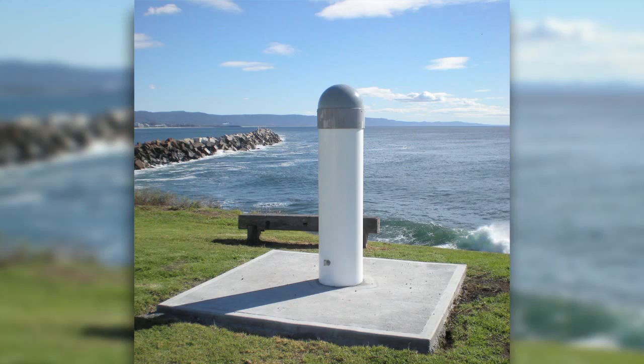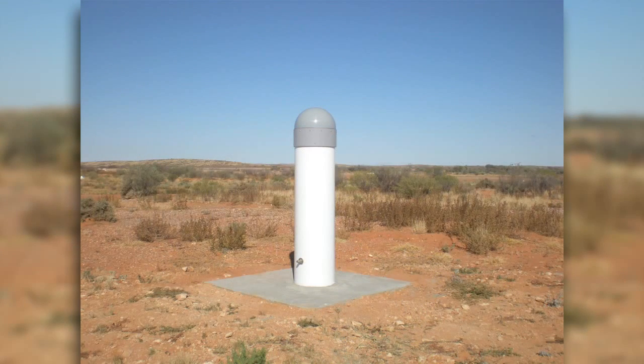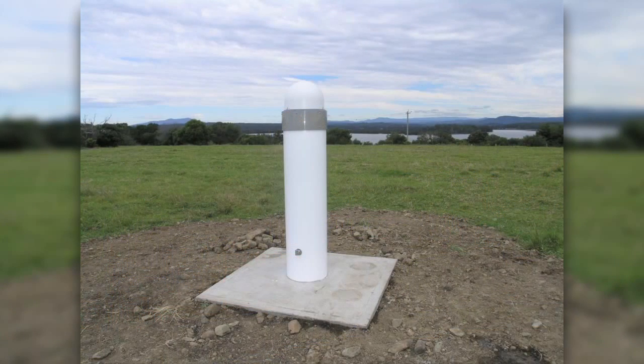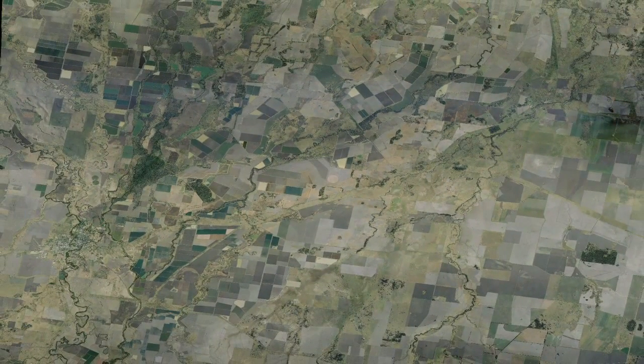CORSnet New South Wales is a network of continuously operating reference stations, CORS, that provide the correctional data needed for the accurate use of GPS and other global navigation satellite systems. CORSnet New South Wales provides a positioning framework for New South Wales farmers that makes these GPS systems more accurate, reliable and easy to use.